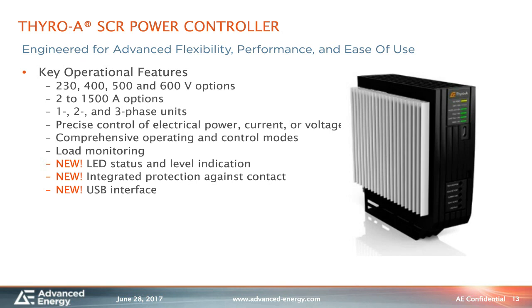And Thyro-A is available as single-phase units, as two-phase units, as well as three-phase units. Two-phase units are three-phase units in economic circuit. So you just have two power sections controlling a three-phase system.